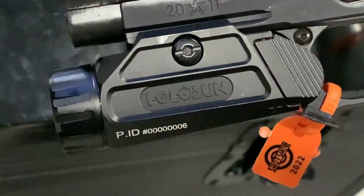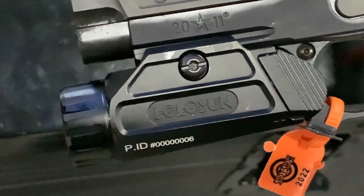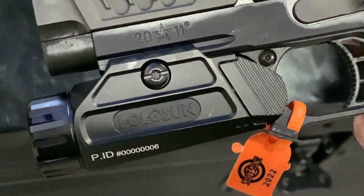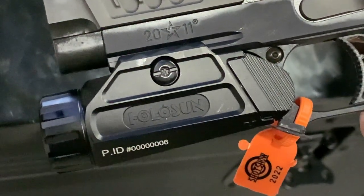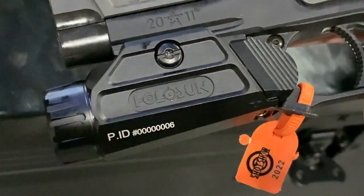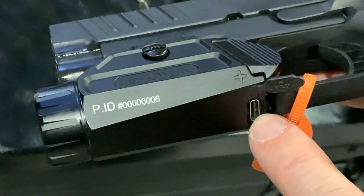So this is Holosun's new weapon mounted light. It's called the PID. It's got two modes. It's got a low 500 lumen and a high 1000 lumen mode. It operates off of a single 18350 rechargeable battery that's included, and the battery is charged via a USB-C port down here on the bottom.